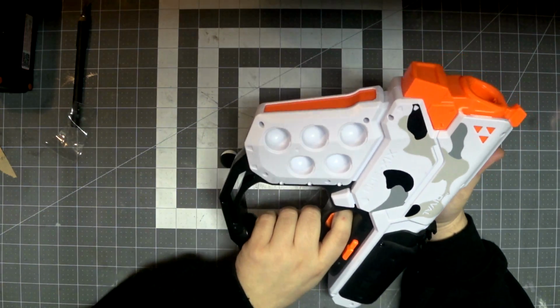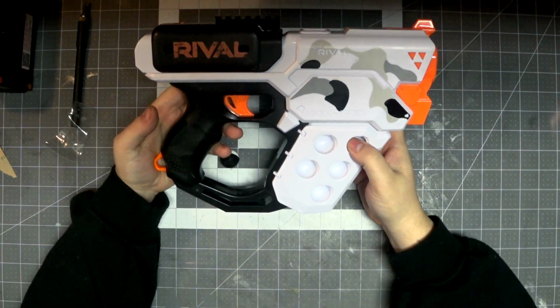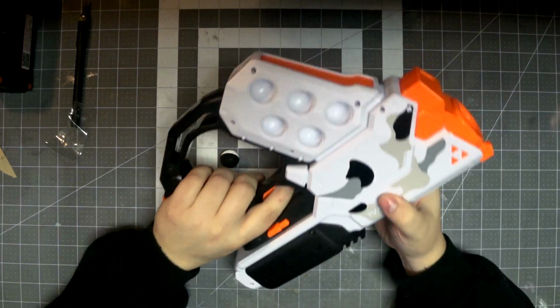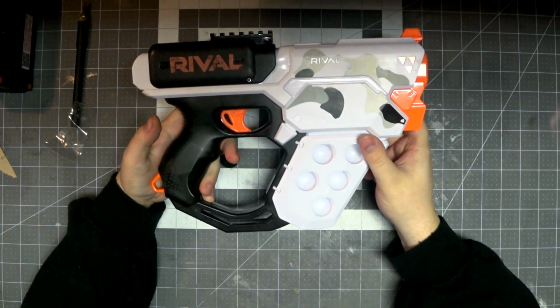It definitely seems like it's hitting hotter than the Kronos, although that might just be an even number of small changes. What I want to see is how the hop-up is in this thing and if it's accurate at all, because one of my biggest problems with my Kronos was how inaccurate it was. So I'm going to take it outside and see exactly what this thing can do.